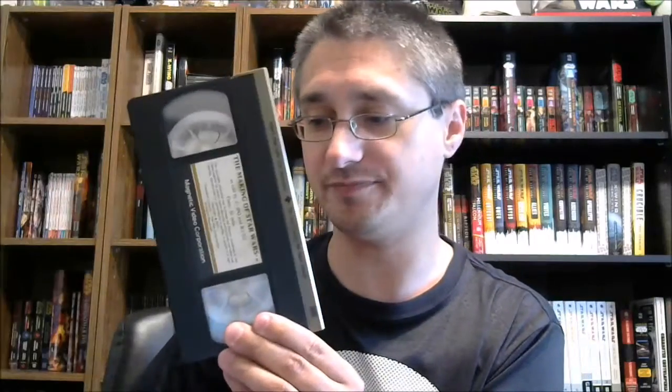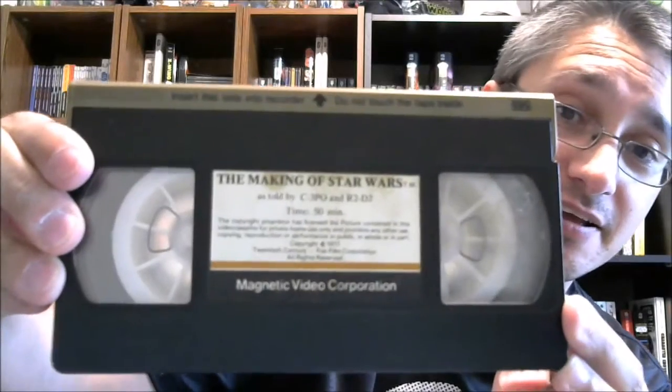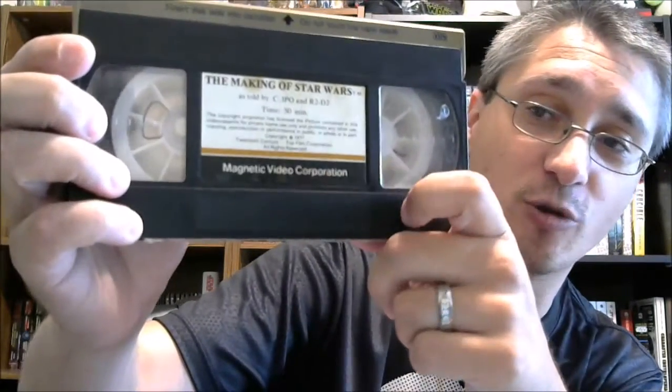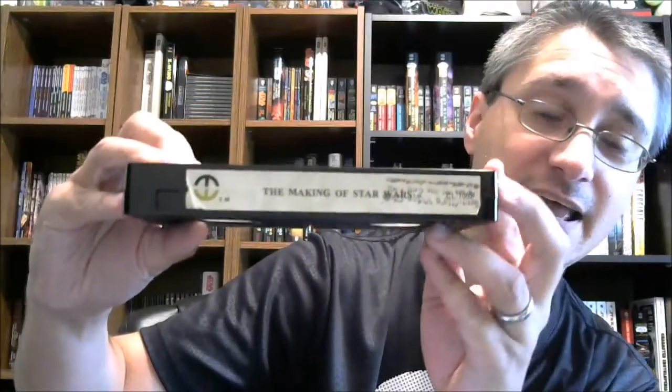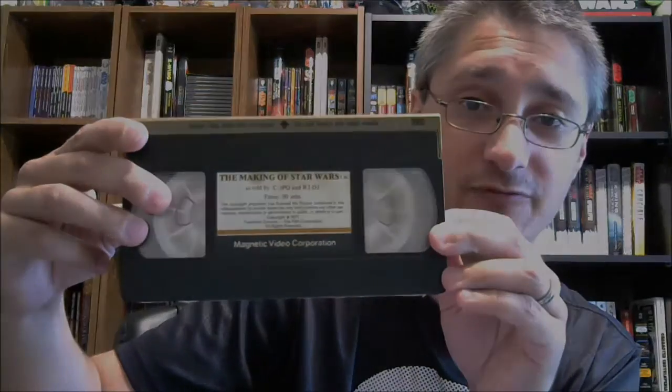Now, this is my copy here. No top, no bottom. I'm assuming there used to be a top, but there wasn't at the time that I purchased it. Let's look at the tape itself first. We have another of those weird two-tone tapes from the time. Not a very spectacular little label there. Pretty bare bones. The Making of Star Wars as Told by C-3PO and R2-D2. Time 50 minutes. Copyright info, copyright '77, because that's when it aired. Magnetic Video Corporation. Flip it on the side. Magnetic Video logo, and then The Making of Star Wars. I mean, not really a whole lot to the tape itself.